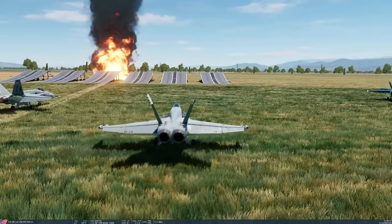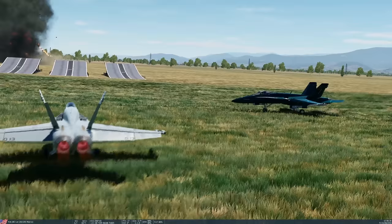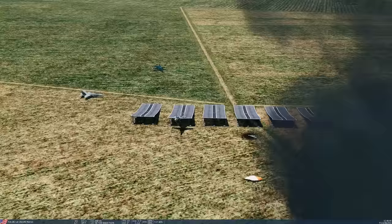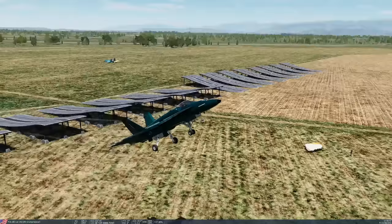All right, Matrix is doing it properly. Brilliant. Friggin' unbelievable. This is why we're the laughing stock of the DCS community, guys. Because of stunts like that. Go on, Matrix! He did it! Yeah, that's an F-18 airborne. That's another F-18 airborne. Well done!